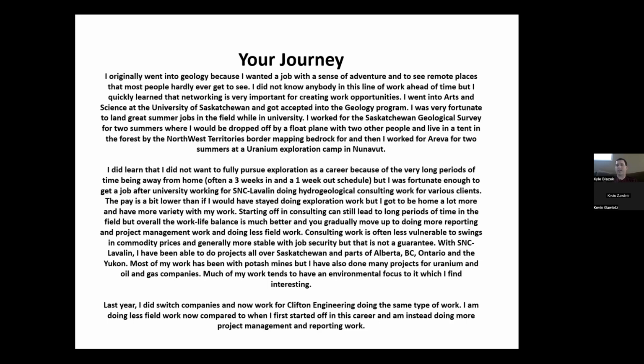Lots of environmental type work, like say there's some contamination coming in from the mine. Where is the contamination going? How bad is it? How deep down does it go? Like what aquifer units is it in? Where could that potentially be spreading? And what can we do about it? Without getting into specifics, that's kind of a lot of what I've done and what I am doing right now.